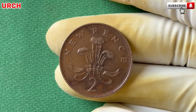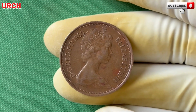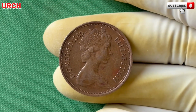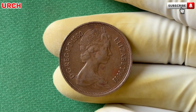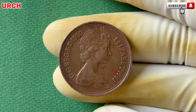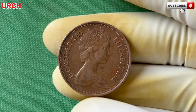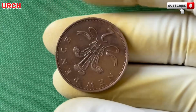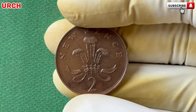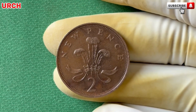On the reverse side, the coin featured the badge of the Prince of Wales, a design created by Christopher Ironside. It portrayed a plume of ostrich feathers encircled by a coronet, with a ribbon bearing the German motto, Ich dien, meaning, I serve. This symbolism, deeply tied to British royal tradition, was emblematic of duty and nobility. But again, it was not the artwork alone that gave the coin its exceptional status. It was something more elusive.